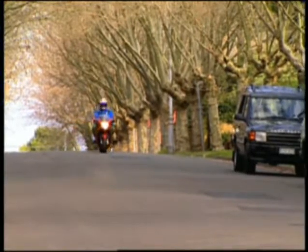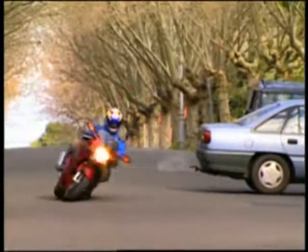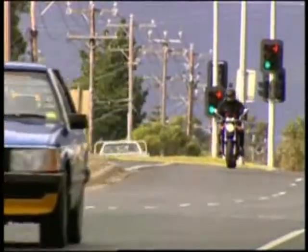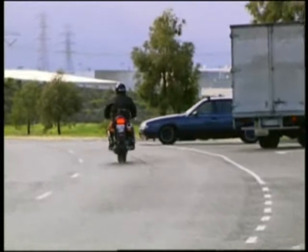This rider was relying as much on luck as skill to avoid a crash. If the car had moved a fraction later, it would have been a different story. Let's look at how a good rider applies the brakes while on the road. Swerving to avoid harm is an option, but not one we can rely on. You should plan to have room to stop.